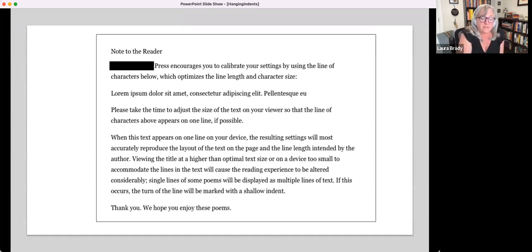I would be remiss if I didn't point to this slightly unconventional approach to digital poetry. One publisher puts this note to the reader at the beginning of all of their poetry ebooks. And I'm going to read this for the benefit of those who can't see the slide. Note to the reader. We encourage you to calibrate your settings by using the line of characters below, which optimizes the line length and character size. And then there's a line of Latin. Please take time to adjust the size of the text on your viewer so that the line of characters above appears on one line if possible.